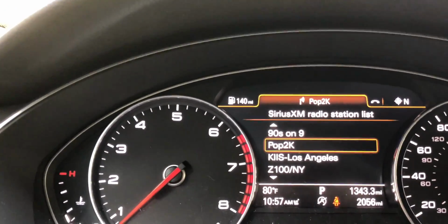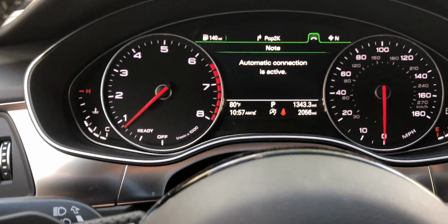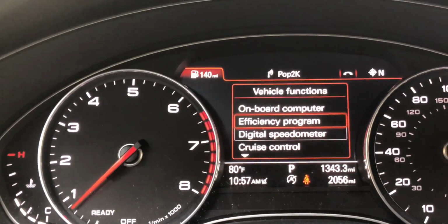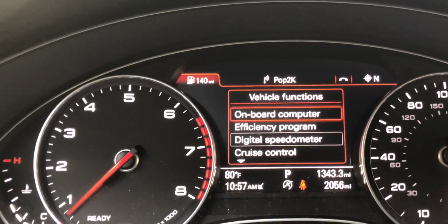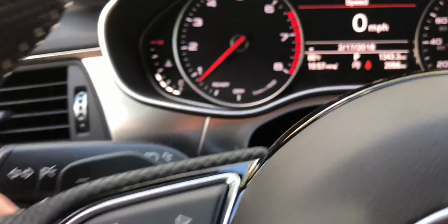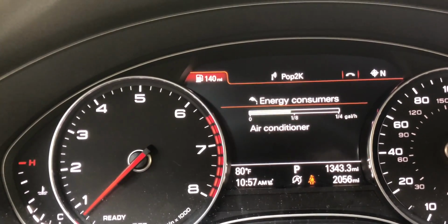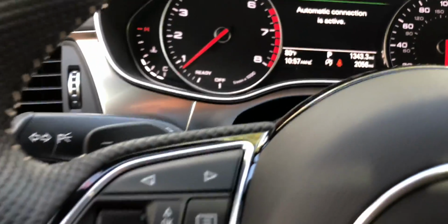All right. So once again, come back over here, and let's say I want to switch over to the phone. The phone is active, and let's say I want to go here, so I could change vehicle functions, onboard computer efficiency. Basically, adjust a couple functions here. And the other thing about this button, not only does it scroll, but you could also select things on it. So yeah, those are those buttons that are located right there.